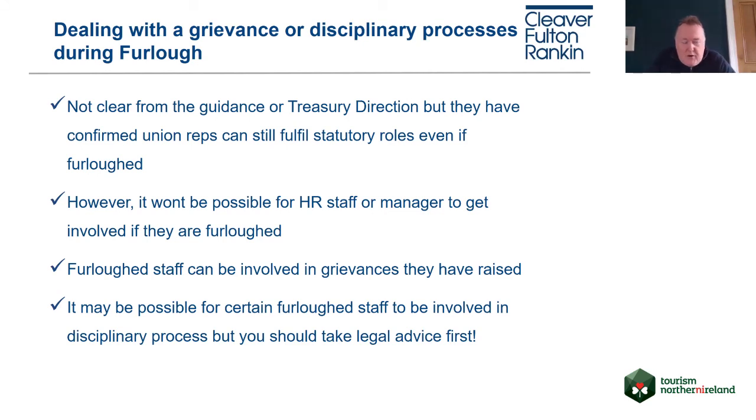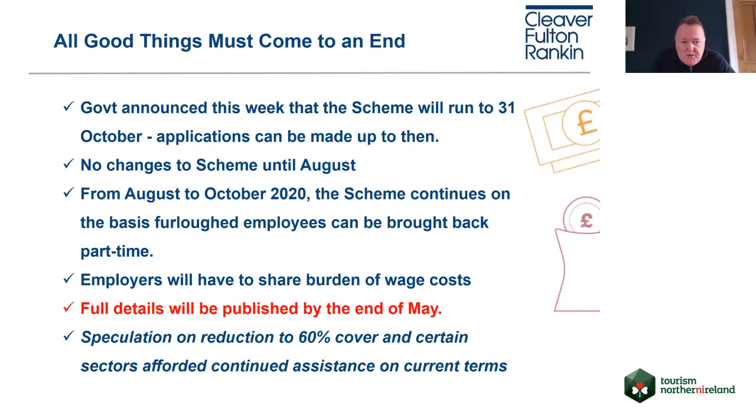As we heard earlier this week on Tuesday, I think it was, the government has announced that the scheme will run on to the 31st of October, and applications under the job retention scheme can be made up to then. There are no changes in the scheme until the 1st of August. We will find out at the end of this month what the government is planning to do, but we have been given the tip by the Chancellor that from August to October, the scheme will continue on the basis of furloughed employees being brought back on a part-time basis. He was very cryptic about that. We really don't know yet what that means. He did say, however, that employers will have to share the burden of wage costs.